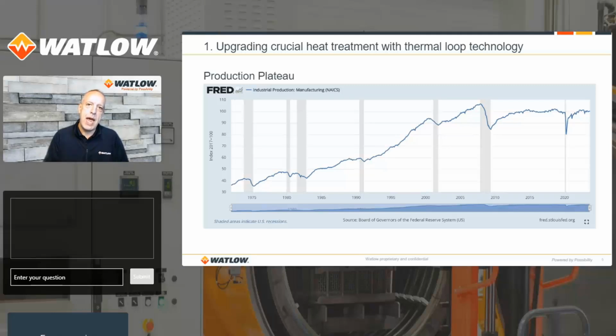Let's now look at how we can improve performance and efficiency in heat treatment by leveraging thermal loop technology. I will focus on electric equipment for this webinar, and these principles can be applied across production equipment, including autoclaves, ovens, furnaces, and also laboratory scale equipment, including test chambers.